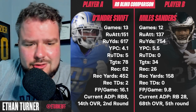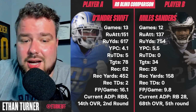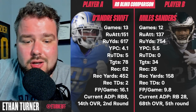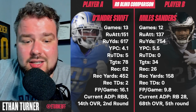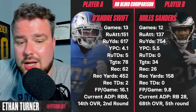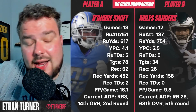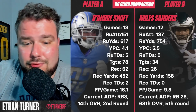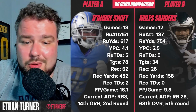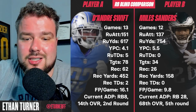But DeAndre Swift, 7 touchdowns, makes a huge difference. Targets, again, just highlighting with these running backs, you want the guys that are going to be catching passes. 16.1 fantasy points per game, a lot of that coming off the fact that he got so many targets and receptions. So DeAndre Swift, I think, is a perfectly fine 2nd-round pick. I like him a lot more in the second half of the 2nd round. If I'm being honest, 14th overall is a little rich for me. I like some other guys around there, but you can't deny that DeAndre Swift in full PPR leagues is somebody that could absolutely explode in fantasy this season.